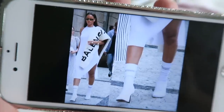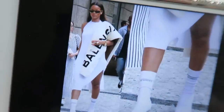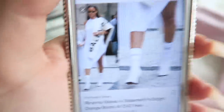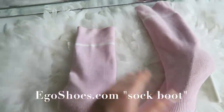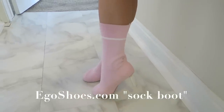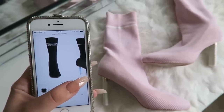First saw this look on Rihanna and this was one of those looks that just shakes your life. She is just such a babe. Wow, girl crush. Anyways, back to the sock boots. Ta-da! These are a basically exact dupe. I'll show you what they look like on because it's kind of hard to see. And granted, I did get the pink ones just because I wanted to shake it up, but they are identical to the Vêtements brand. Like, they're so stinking cute.